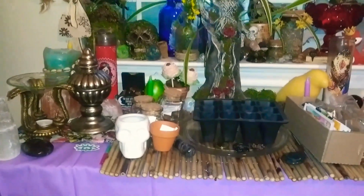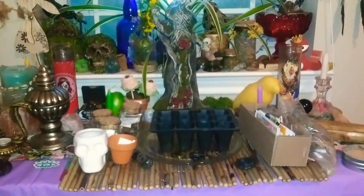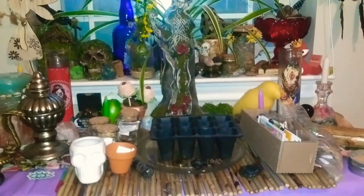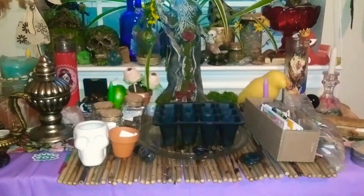But anyway, I thought that I would show you guys the altar. Like I said, this is the first one that I've put up in the new house. We're not completely finished. We've still got some things to do, but I wanted to jump on here real quick and just show you guys the altar.